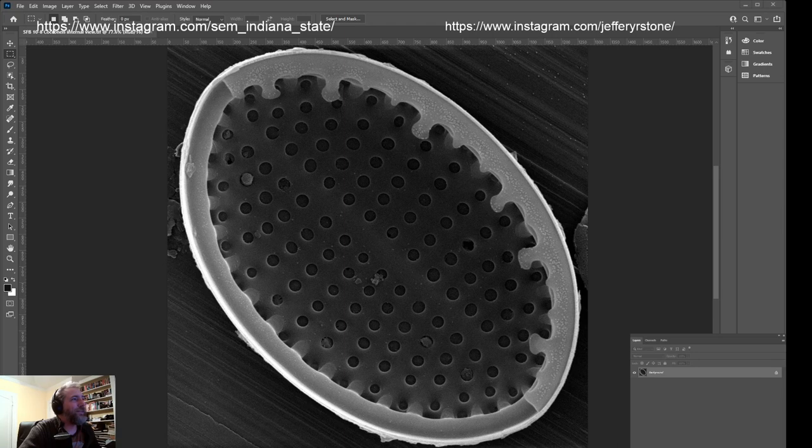Diatoms need a better PR team. Well, I'm trying to be the PR team. I feel like I've done a good job of highlighting the beauty of diatoms, and then hopefully that gets people interested in it as well. And then I can talk about the science of the diatoms. So once I've entrapped them with how gorgeous they look and how amazing they are, then I will slip a little science in, you know, while they're not looking.